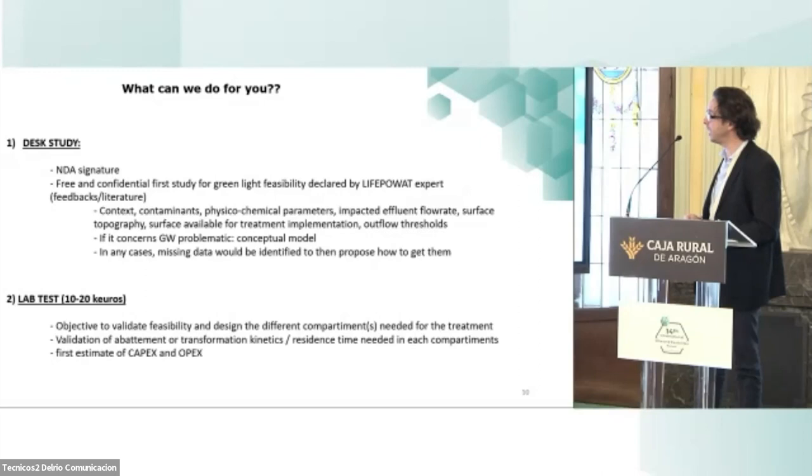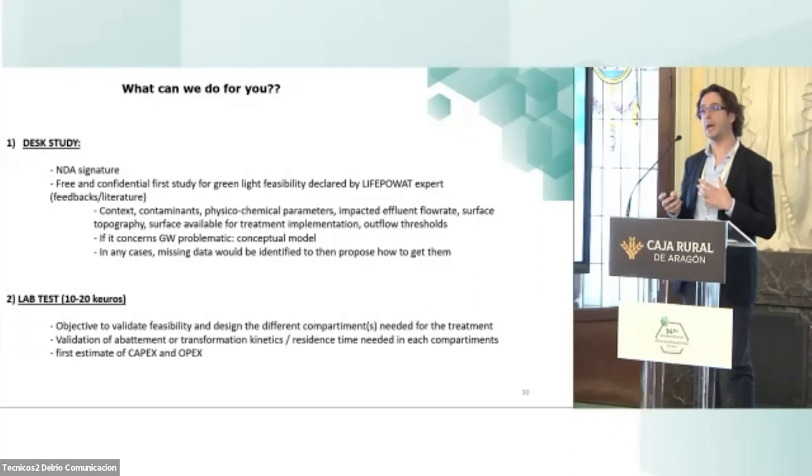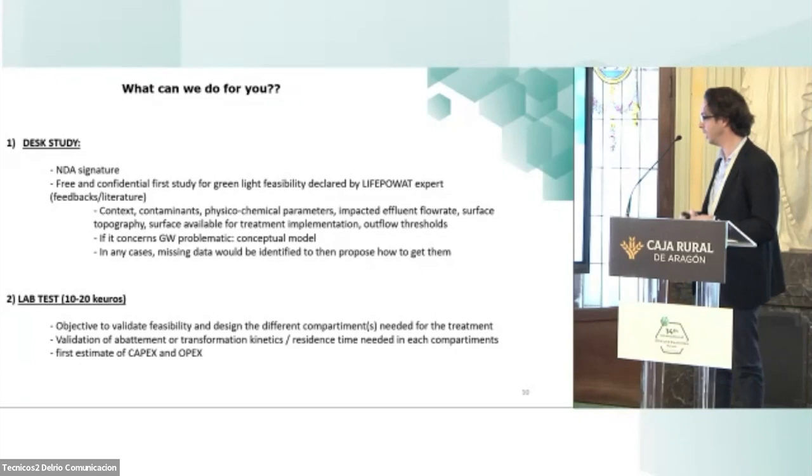so at around 10 to 20 kilo euros. The objective is, of course, to validate the feasibility and design the different compartments, to validate the abatement or transformation kinetics, the residence time that is needed in each compartment, and to make a first estimate of the CapEx and OPEX, what is the installation cost and the operational costs.